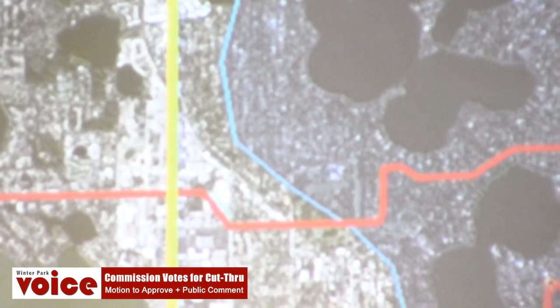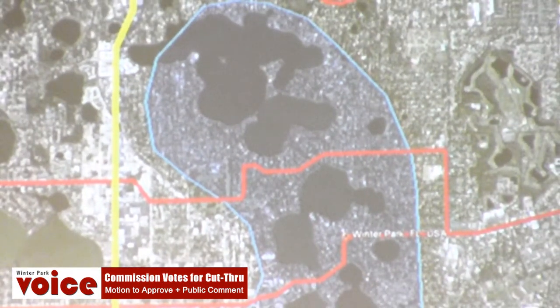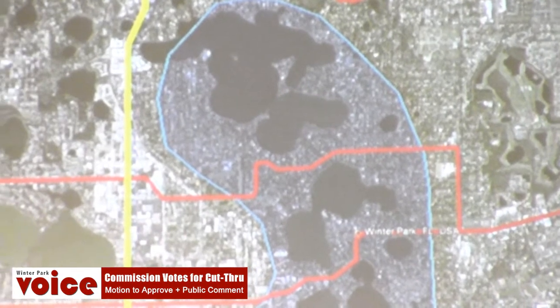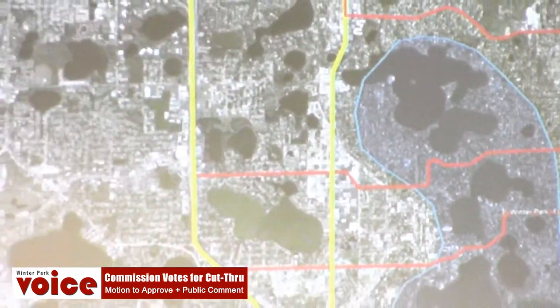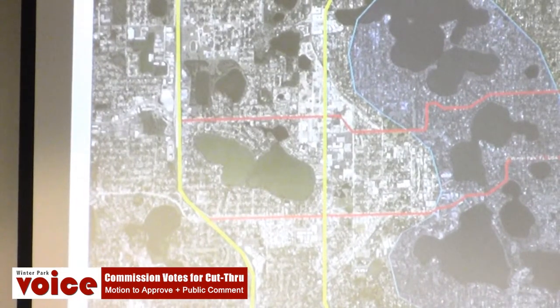Go ahead, next slide. What I'm concerned with, and I think a lot of people are concerned with, is this possibility. Going down Webster, cutting over to Palmer, and then getting through Winter Park. And that will affect some of the most prime area in Winter Park. There's a lot of people around here that I think will be affected by this. So, go ahead, next slide. Okay, let's just zoom in on that area.